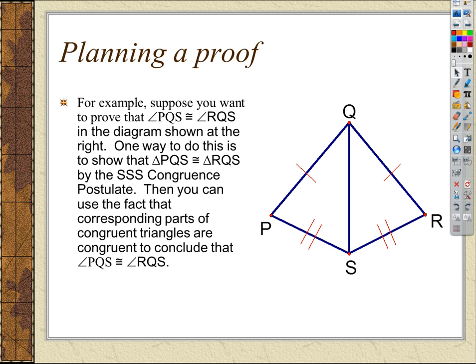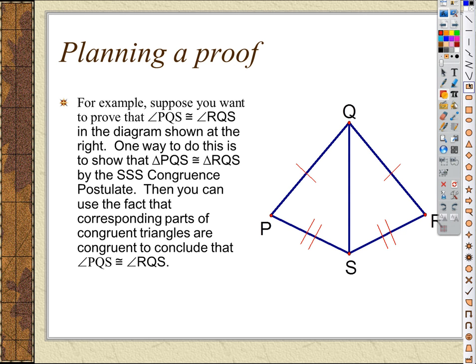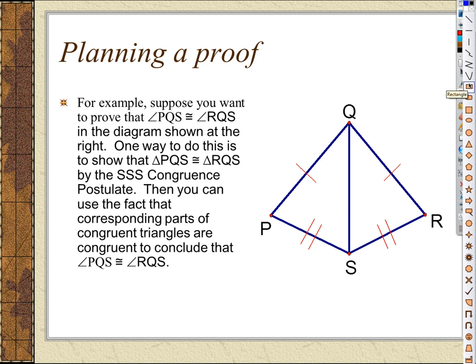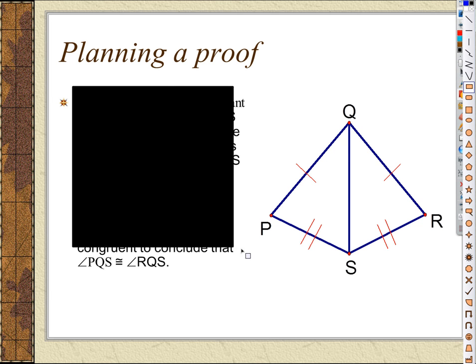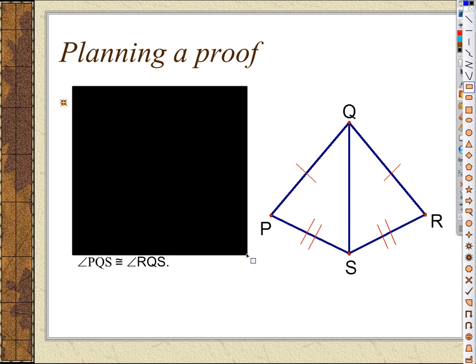Okay, I want to show. Here's what I want to do. Good, this is a good one. This will work. I want to prove that angle PQS, so this guy right here, is congruent to angle RQS. Okay? Now, there is no fancy reason that we've got that would allow us to do that.